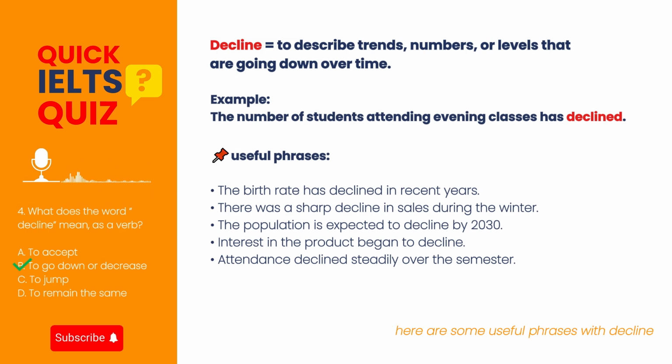Here are some useful phrases with decline. The birth rate has declined in recent years. There was a sharp decline in sales during the winter. The population is expected to decline by 2030. Interest in the product began to decline. Attendance declined steadily over the semester. Using decline helps you describe changes accurately and shows strong vocabulary for IELTS charts, graphs, and discussions. Let's continue with number 5.